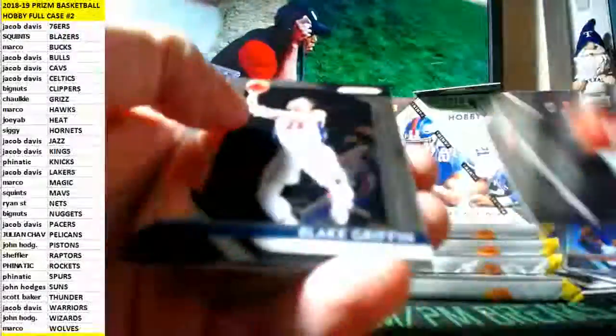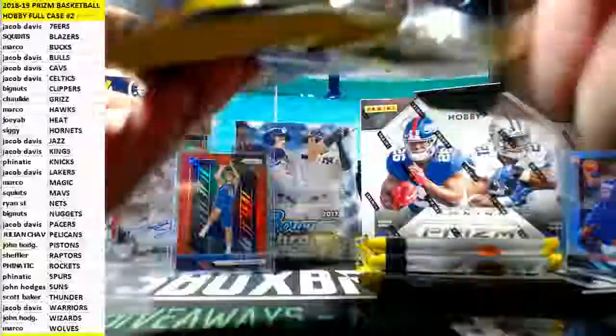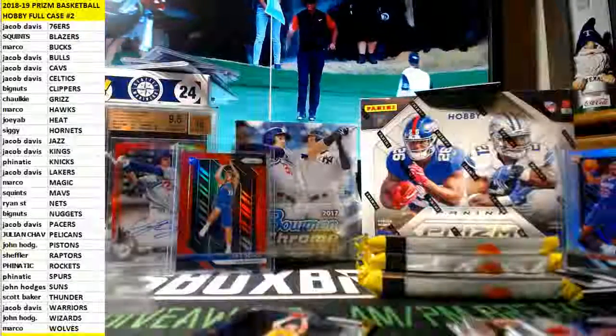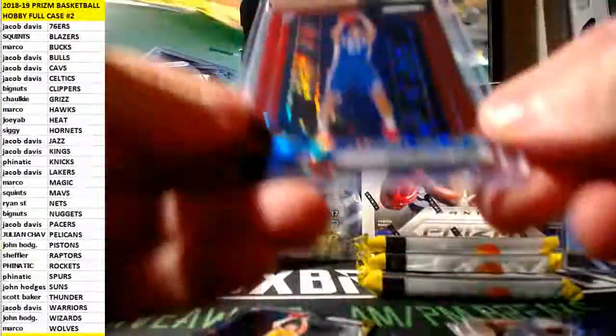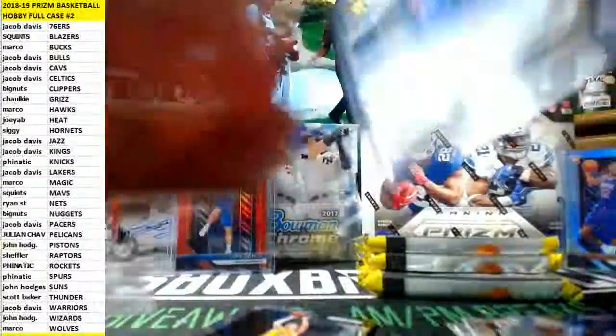Spellman. Aaron Gordon. Nice George Hill. Hyper. He ain't no noobster. I can pull that on me. But yeah, nice one. Take down all the credits. Nice Landry Shamet there. How's this Landry Shamet? Why do I keep on saying Smart? Old Shamet.